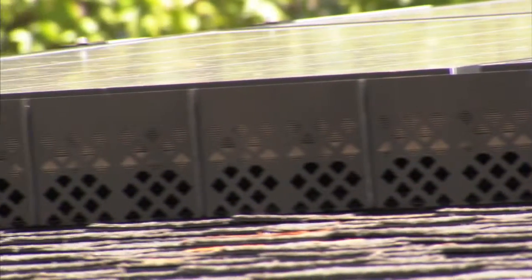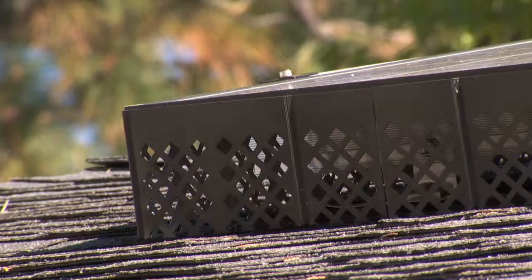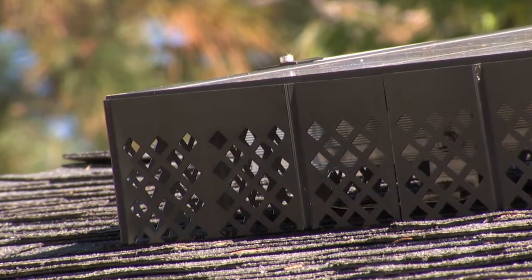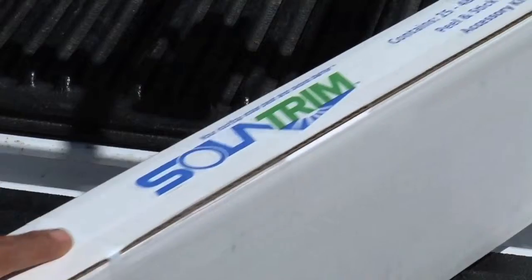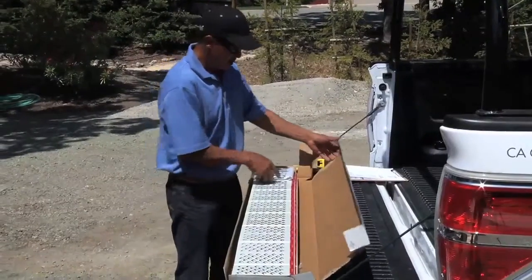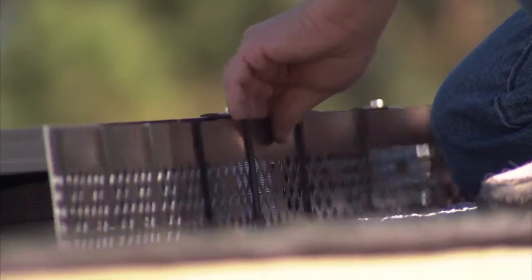A product like SolaTrim is very, very effective in the sense that it prevents animals from getting to the exposed conductors under the solar panels, and it prevents birds from nesting and creating further issues to the bottom of the system. When we designed SolaTrim, we wanted to make sure that it was something that was going to be able to install on a solar system and then not have anybody worry about how it would hold up. It's made from lightweight aluminum and it's polycoated black on the front and primered on the back. It's designed with stiffeners in the stamping in order to increase durability and rigidity.